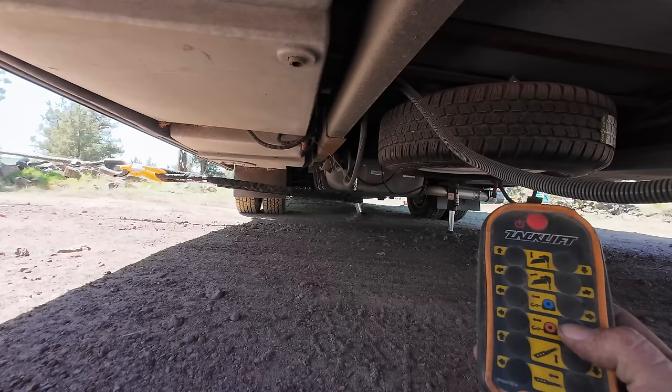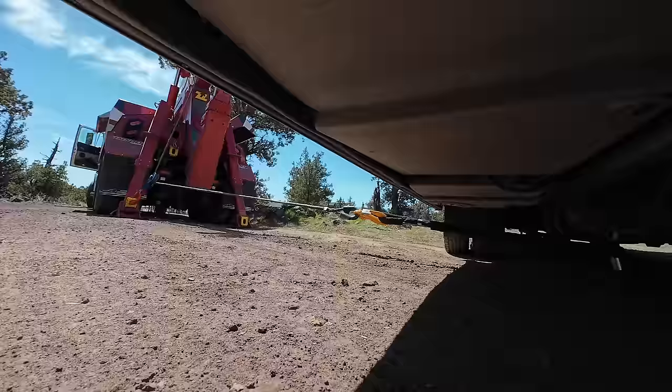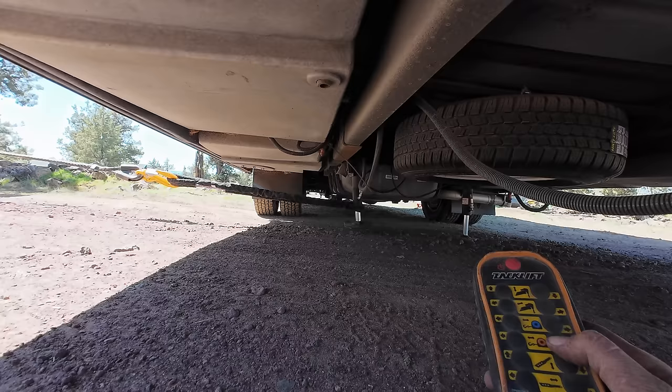So while I sit here and try to bend this jack back straight with the Zach lift there, I'm going to let you guys go back over to Newport and check out the Ripley's Believe It or Not Museum, as well as the Newport Harbor. And then we'll see you back here in a bit.